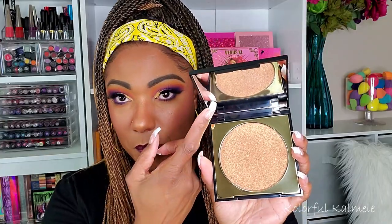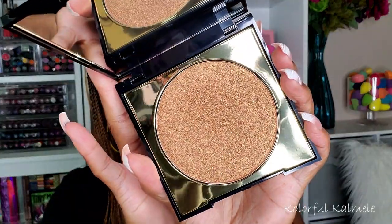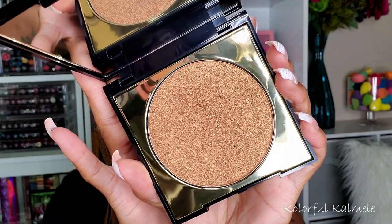Also from Milani, I picked up this Milani Intense Bronze Glow. I was kind of perusing through the sale items on their website and came across this. It looks like this really pretty gold packaging. I don't want to blind you, but big giant mirror in here. And this is what it looks like. Oh my gosh, isn't it pretty? Gorgeous. Let me do a little swatchy swatch for y'all.